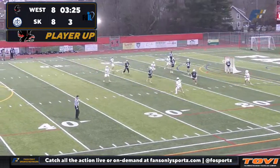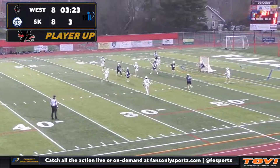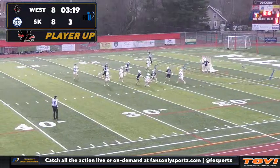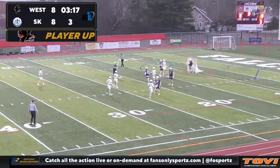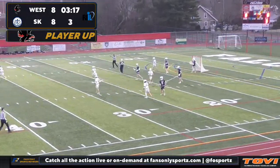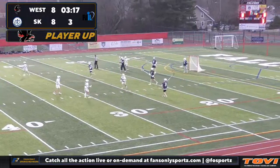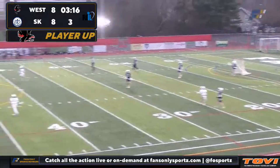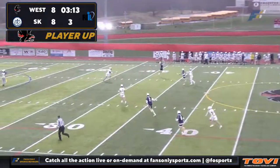Nice passes by the Falcons now. There's going to be a wind-up shot by number 2, Jack Major. It's going to be good defense played by South Kingstown to get the ball back. They now look for the clear. It's going to go way too far.